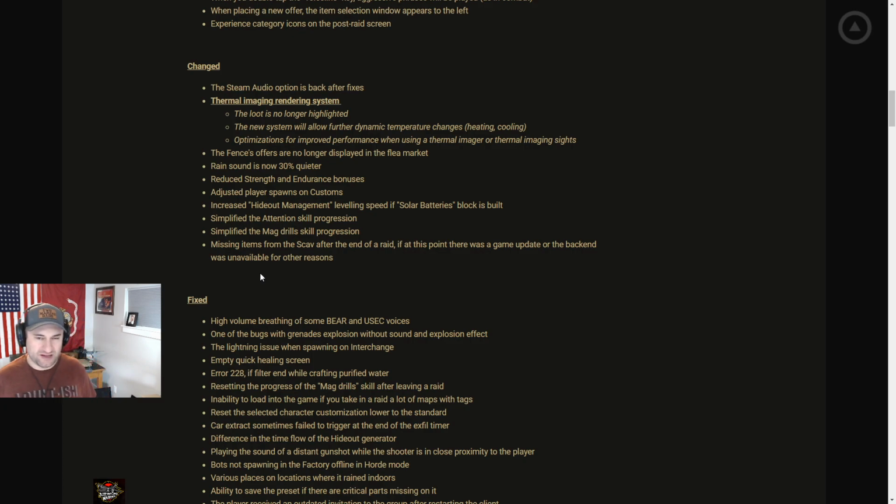Simplified the attention skill progression and simplified mag drill skill progression. Not sure what this means. We'll have to wait and see what they mean by simplified. The wiki will be a great source for what they're doing there once we get it figured out.